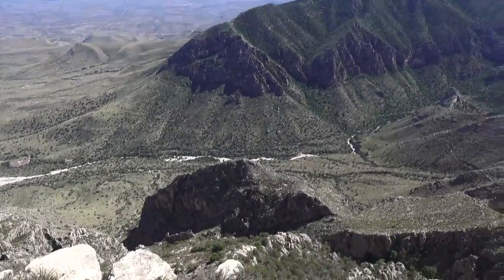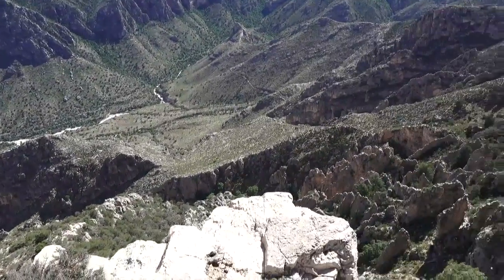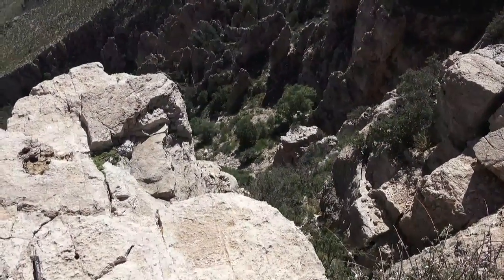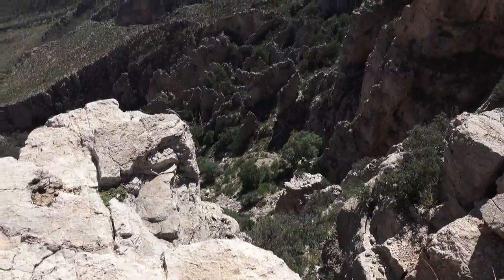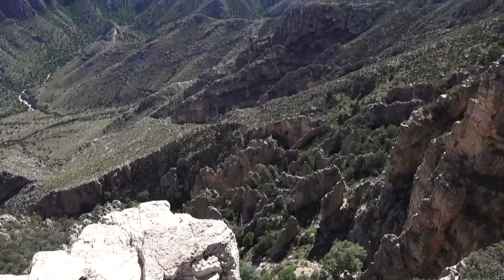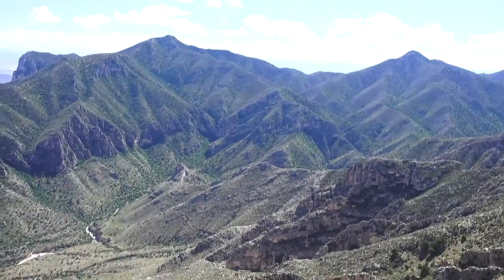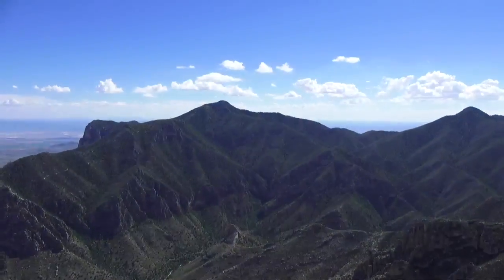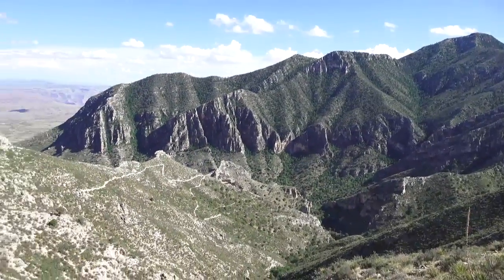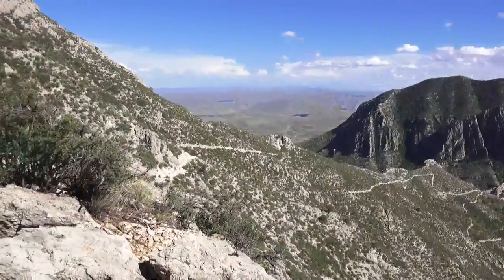But I'll show you over here. Pretty steep cliff right there. A couple hundred feet drop. It's sheer a little ways out. Yeah, these views are pretty nice. Alright, this is it from the top of Hunter Peak. Well, there's Guadalupe Peak. I'm making my way down from Hunter Peak.